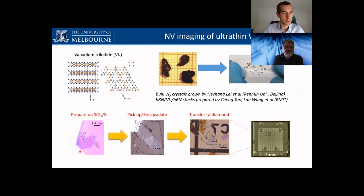The process is as shown at the bottom here. They first exfoliate with the Scotch tape, then release on a silicon wafer, and that's the best way to characterize the material beforehand and infer the thickness and those kinds of things. Then they have a stacking process whereby they have a stamp and they pick up hBN first, then they pick up the VI3, and then pick up hBN again, all pre-prepared on silicon. And they have this stack on their stamp, and then they're just going to stamp it out on the diamond, so to release it on the diamond.